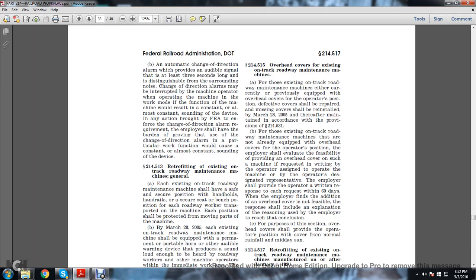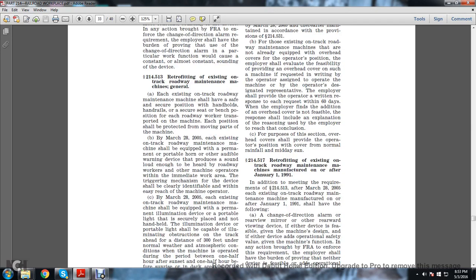When the employer finds that an overhead cover is not feasible, the response shall include an explanation of the reasons used by the employer to reach that conclusion. For the purpose of this section, an overhead cover shall protect the operator's position from normal rainfall at midday.